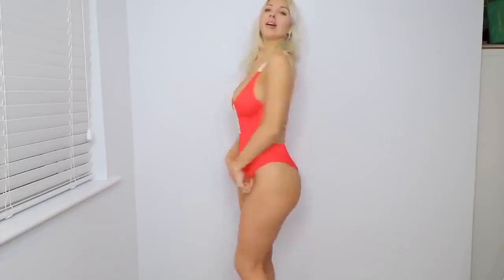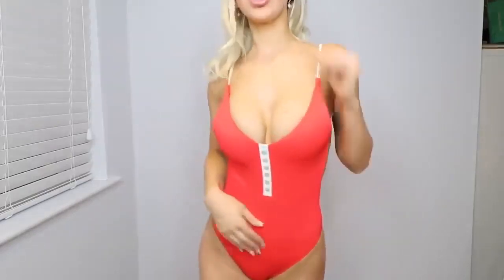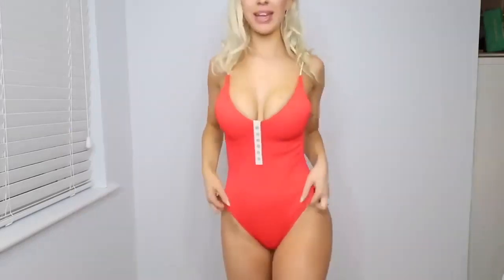Another swimsuit. This is the same style as the khaki one, £28 again, and I got it in a size 8. I do love the colour of this. It's like a corally sort of pink, white straps, white button detailing. It is really, really pretty. I love swimsuits. I just feel that they look classy yet sexy, especially ones like this. They're a little bit revealing. Can pull up the booty a little bit, make it a little bit cheeky.